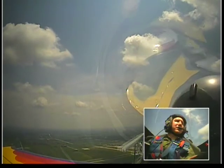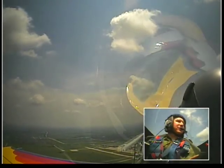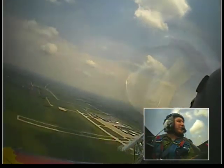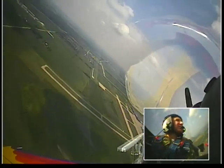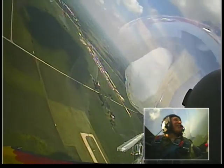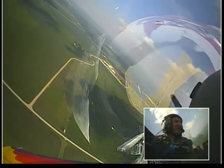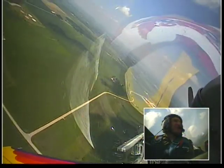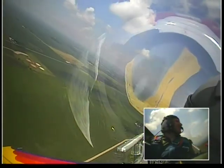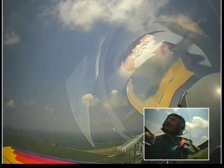Okay, and about 3 seconds here, we're going to go to the left, we're clear left. 3, 2, 1, and to the left we go. Definitely a more fun way to approach the airport. Yeah, a lot more interesting. Alright, make sure your feet are clear of those pedals for me. Tower's coming back.